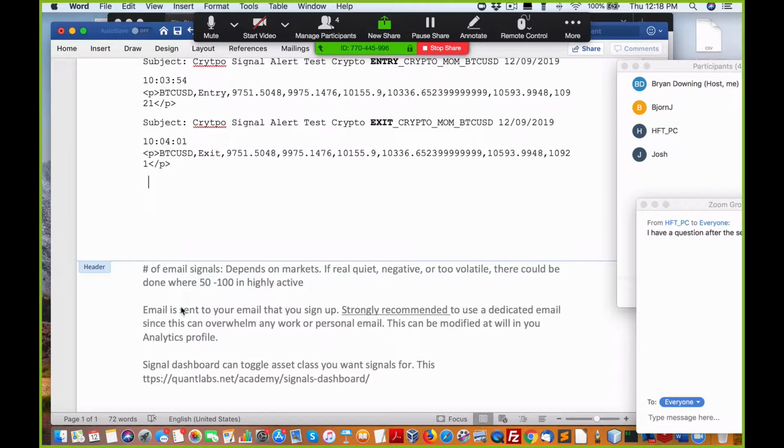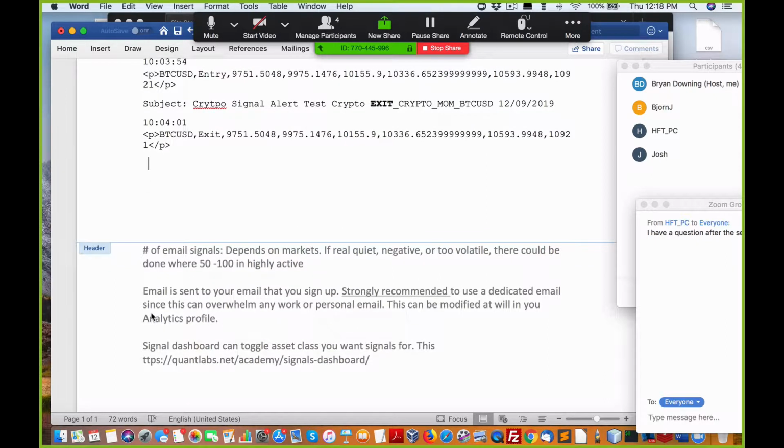Now, if you do decide to sign up with the analytics service, I would highly recommend using a dedicated email for this type of service. If you're going to use a Gmail or something like that, do realize that it will delay the inbound of the email, because from what I understand, Gmail is getting tighter and tighter on their security checks as the emails come in. So it will be delayed.